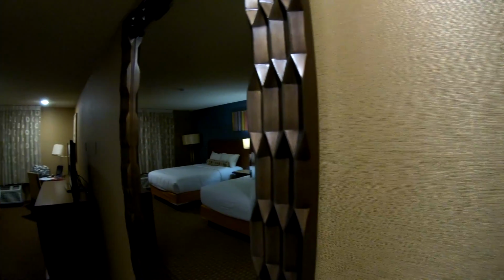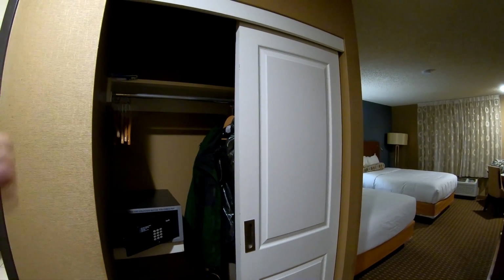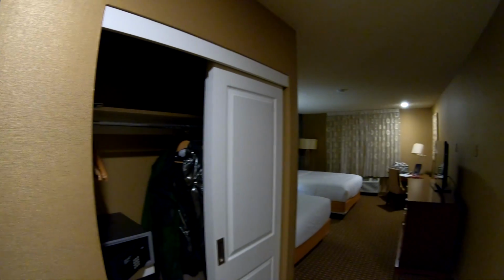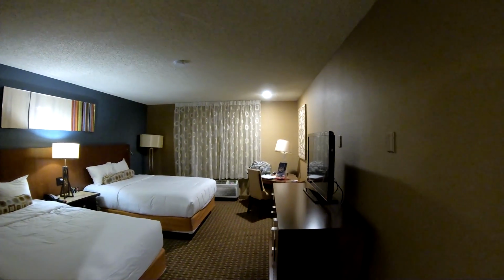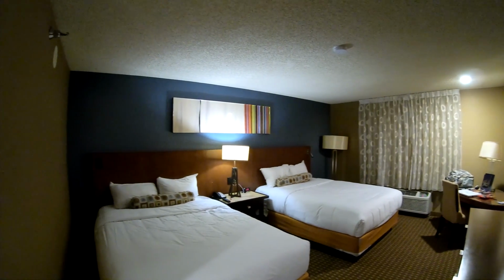We got a nice, huge, full-length mirror to be able to see yourself and what you look like before you go out to the boulevard. As you know, with Vegas, very standard safe in almost every single room. You have a closet area here. I actually have my heavy winter jacket right here because it was rather cold on the way out here. So glad that I had my heavy winter jacket, but did get a lot of weird looks because it's like 75 degrees in Las Vegas and I'm wearing a winter jacket. But it was -11 where I came from, so a little bit colder.